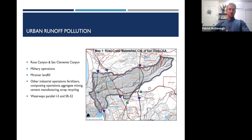So where does all this pollution come from? Well, first of all, it's not just bacteria. It comes from a variety of sources, some of which are listed up here. So there's the large Marine Corps Air Station Miramar. Right next door to that, you have the massive Miramar landfill, which is owned and operated by the city of San Diego. There are numerous other industrial facilities in this area and in this watershed that handle or use fertilizers. There's composting operations, aggregate mining, cement manufacturing, scrap metal recycling, a number of different activities and land uses that contribute a variety of pollutants, such as pathogens and bacteria, but also excess nutrients that cause algal blooms, can deplete oxygen, choke out ecosystems, and cause fish die-offs, and can also be toxic to humans, carcinogens, and toxic metals.